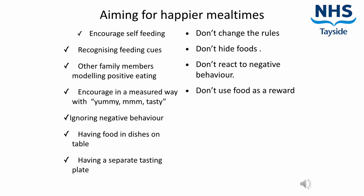It is really important to keep mealtimes as happy and as stress-free for everyone as possible. Here are some tips to try. Encourage self-feeding to give your child some control. Recognise your child's cues. For example, when have they had enough and when are they seeking more? What do they do to show you? Think about how you respond to food. Children learn lots by watching others. Try to ignore negative behaviours as much as possible.